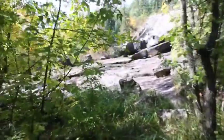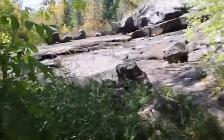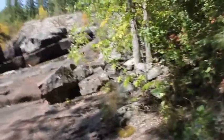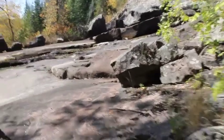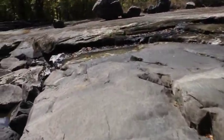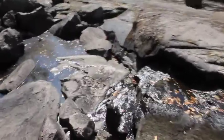Just go in here and take a look. As you can see, normally I assume that this section here would have been covered in water. And this is, well, watch my footing here. Step on this rock. It's pretty cool. This is how much water is flowing down this section here. It's pretty amazing. There's nothing.